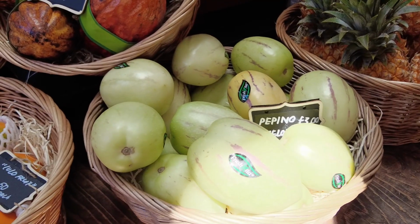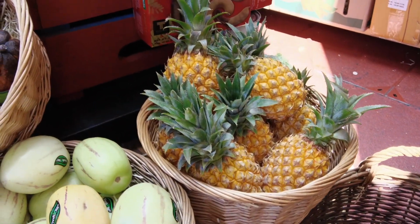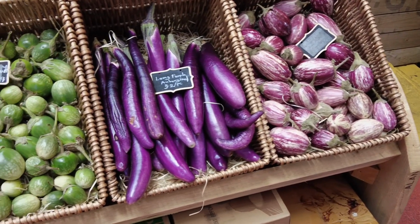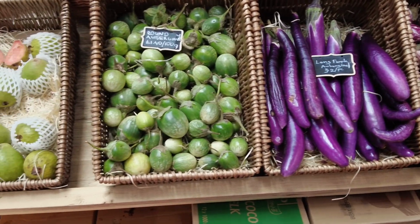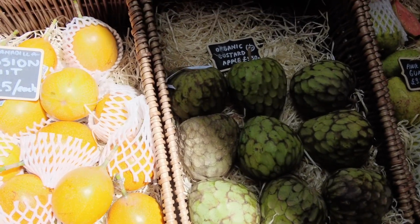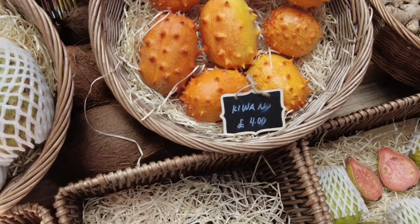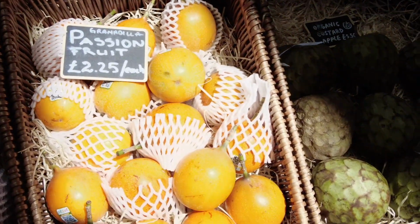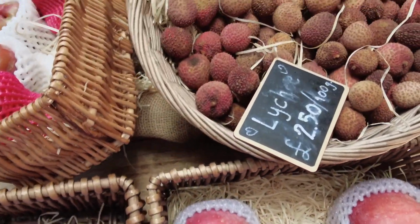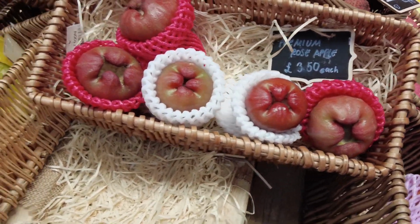A pepino melon. Ooh. Look at those cute mini pineapples. Look at the aubergine variety. Purple, green. Woo! The kiwano. It looks like a puffer fish. That's here, yeah. And the lychee berry. Well, everyone knows lychees. I don't know if everyone's seen it. What about those rose apples? Ooh.